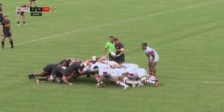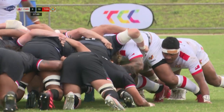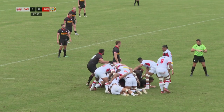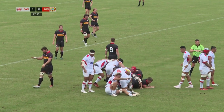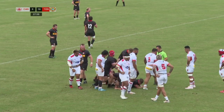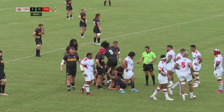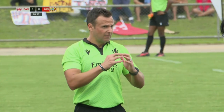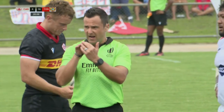Scrum down between the 10-meter line and the 22. Higgins from Canada. Is this the first scrum, Billy? Is this the first scrum of the day? No, Tonga, it was a knock-on by Tonga. No one's gone forward. Quick reset.